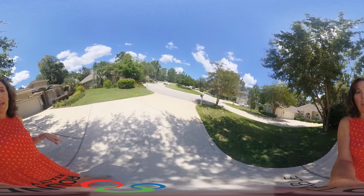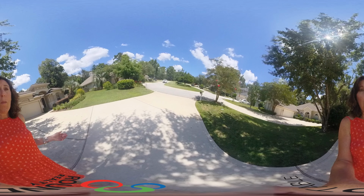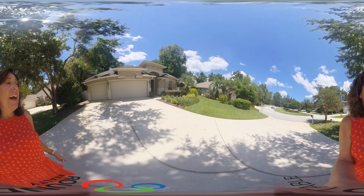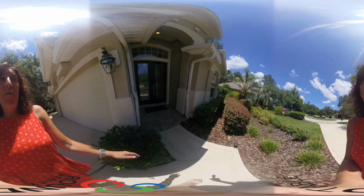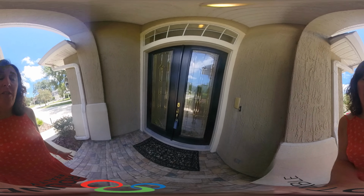Not only is it located in Julington Creek Plantation with A-rated schools, but you can see that it's also on a cul-de-sac, has a three-car garage, and once we get inside, you'll see the fabulous split floor plan. One of my favorite features of the house is that you're greeted by these double bevel glass doors. Come on in, let's take a look.